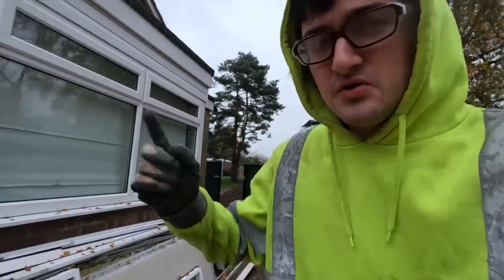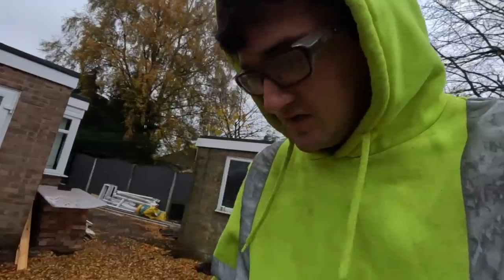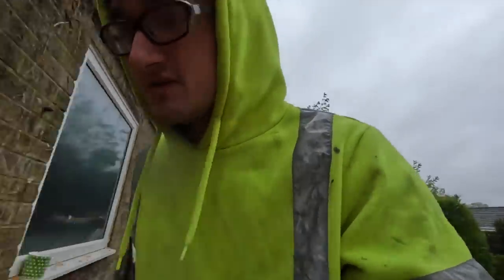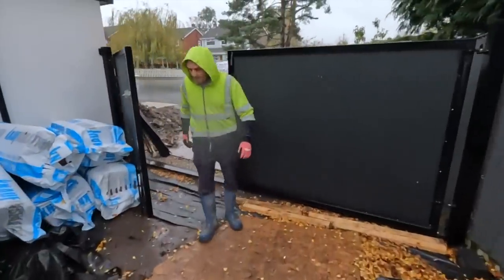Right, terrible morning. I'm not using the mics because it is absolutely pouring down, but it is Tuesday the 15th of November, and it is concrete day. And we've pulled up, just started getting all the doors open, and the concrete has arrived, so we're full steam ahead already, aren't we?